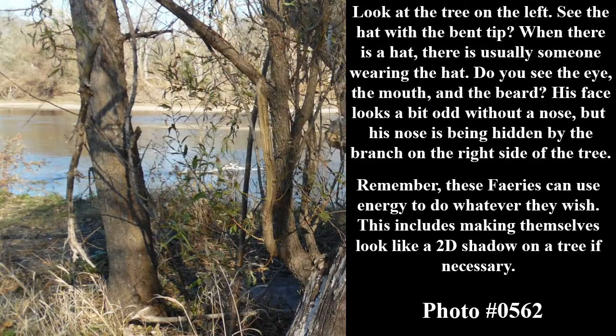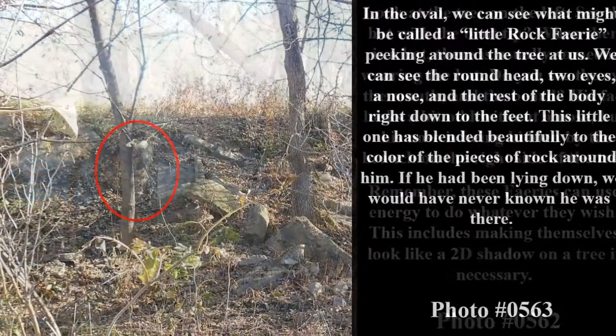Look at the tree on the left. See the hat with the bent tip? When there is a hat, there is usually someone wearing the hat. Do you see the eye, the mouth, and the beard? His face looks a bit odd without a nose, but his nose is being hidden by the branch on the right side of the tree. Remember, these fairies can use energy to do whatever they wish. This includes making themselves look like a 2D shadow on a tree, if necessary.